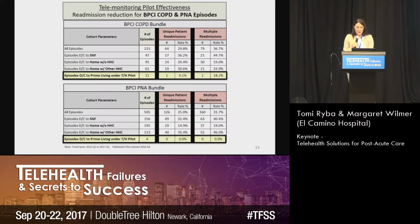So at this point, we're really planning on expanding to probably mostly a high-risk patient population, which could mean any number of the 6 conditions that hospitals are penalized for if there are readmissions. But we have a couple of challenges, and I just thought I'd mention some of the things that we're looking at, some things that will be really important for us as we think about other new vendors and patient populations.